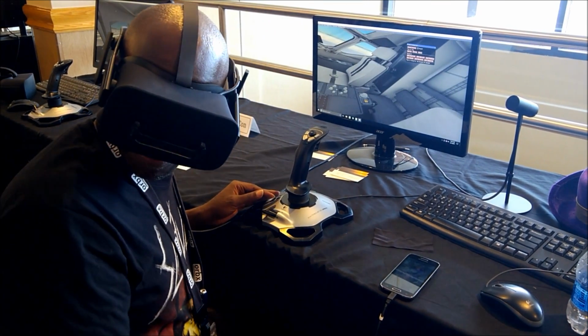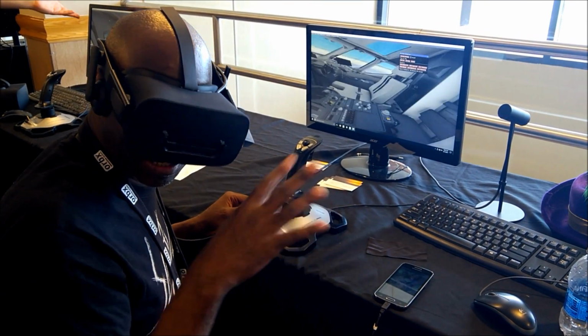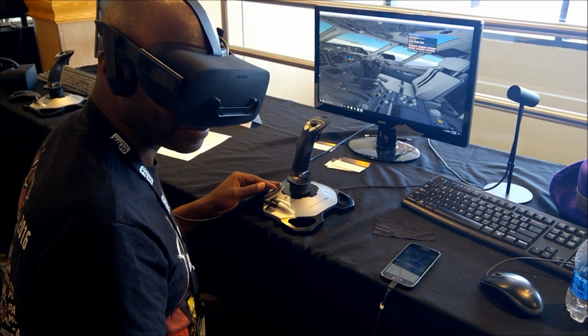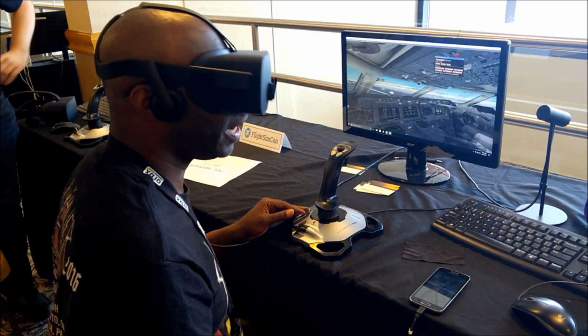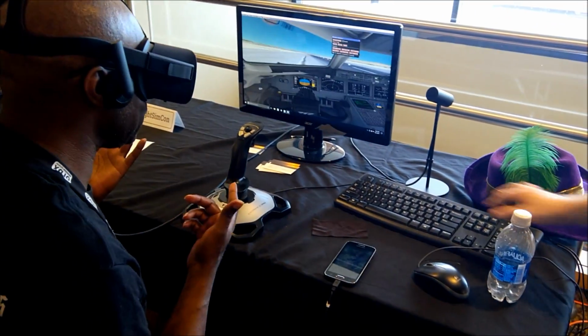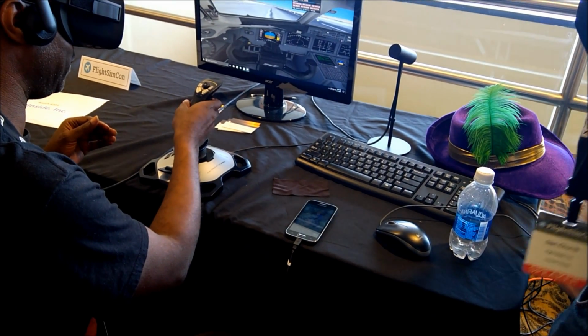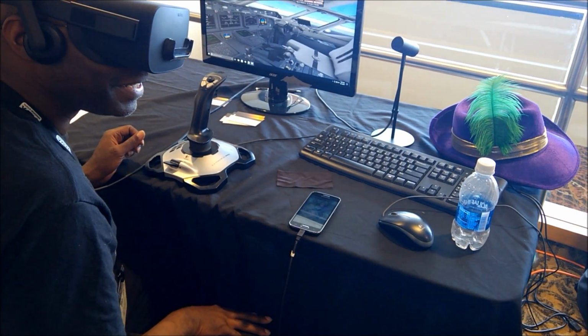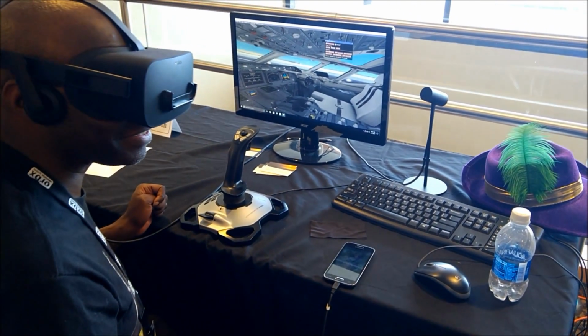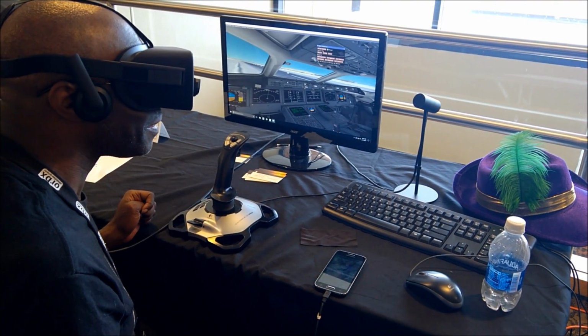But is it just the cockpit, or is there going to be cabin views and so on? Whatever the aircraft provides. Basically our target is anybody who can, really, and as much as we can expand. Yeah, I think you've got a really great start here. Thank you.